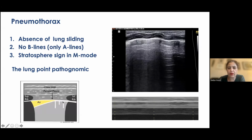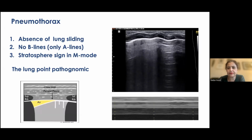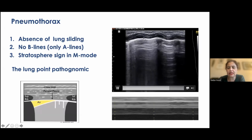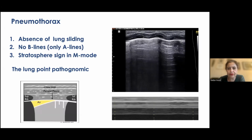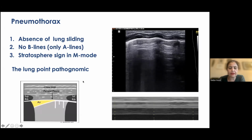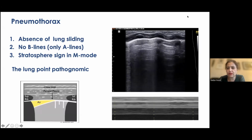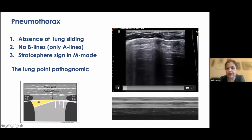On the side where there is no air, what we will see, and I will show you here on the screen, this corresponds to the left side of this clip. We see there is lung sliding, meaning this back and forth movement with breathing, which is normal, and absent lung sliding is never ever normal. And what we will then see, if we're in an area with air between the two pleural leaflets, so pneumothorax, is that we will no longer see this back and forth movement. As you can see here on the right side, this part is completely still.